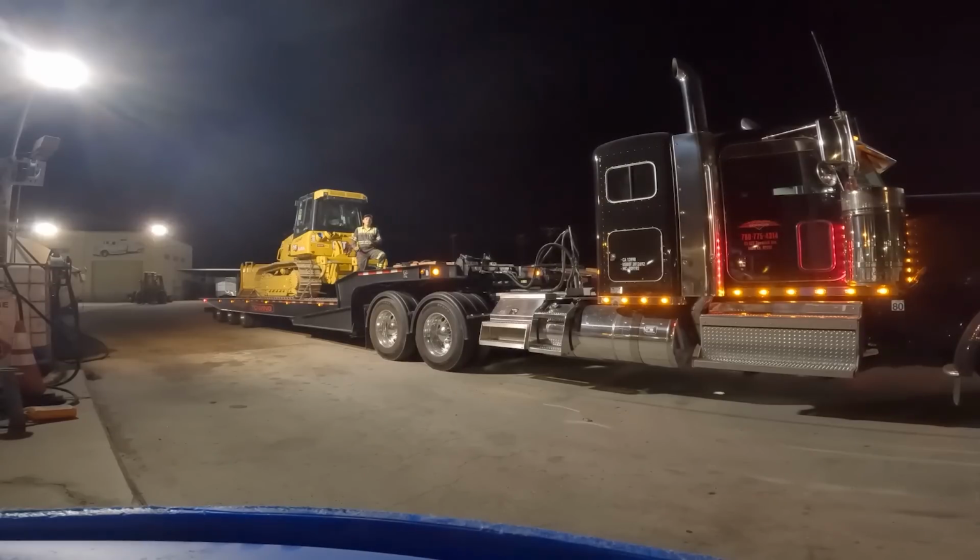But this morning we are going to be going to Nuevo, California, which is about an hour and 20 minutes down the road here. And we're going to be delivering this dozer. We're scheduled for a 6:30 a.m. delivery, so we pretty much got to get going right about now. But yeah, that's what we're going to be doing this morning.